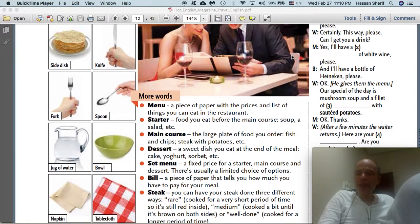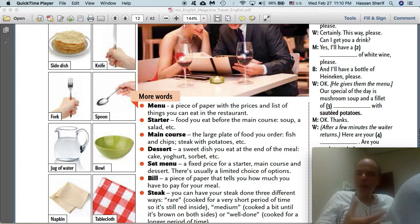Certainly, بكل تأكيد, ريح العميل, قل له كلام حلو كده يعني. Certainly, يعني بالتأكيد, انت تؤمر, انت تتدلل. Hospitality, smile. Certainly, this way please. Lead them to where they would be sitting. Can I get you a drink?